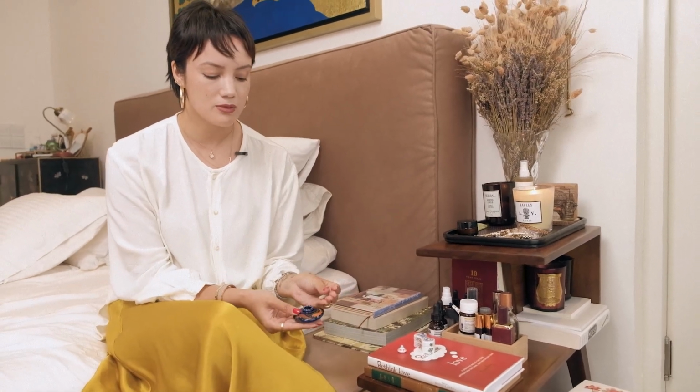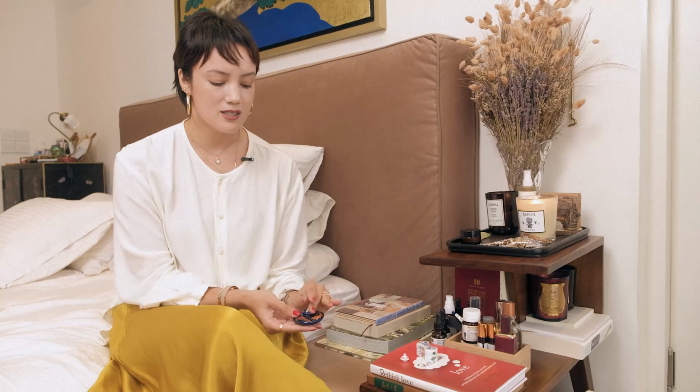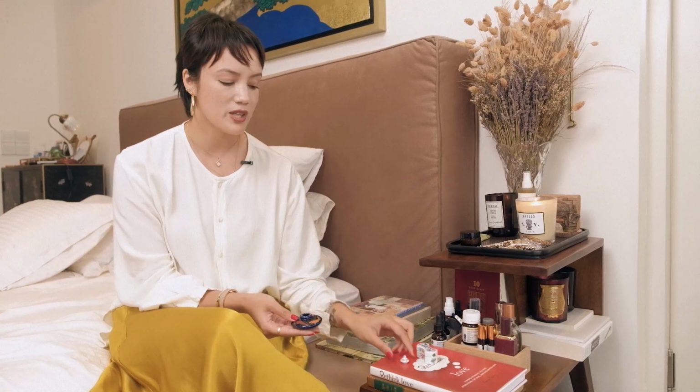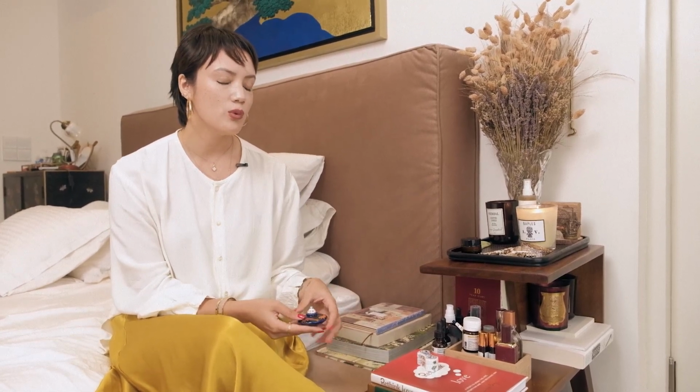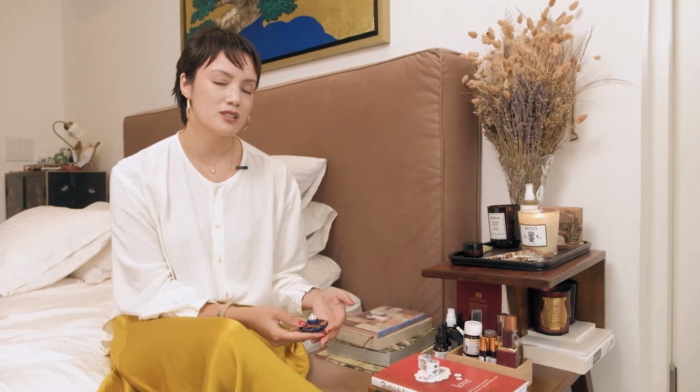And then here is something called Vitex. It is a chaste tree. It's an herb, and I use it for my endometriosis. Like I said, it could be really painful, and with endometriosis, you kind of live with it. So it's really all about management.